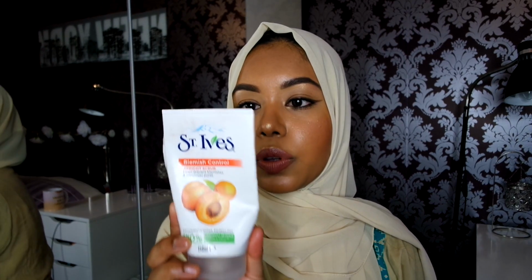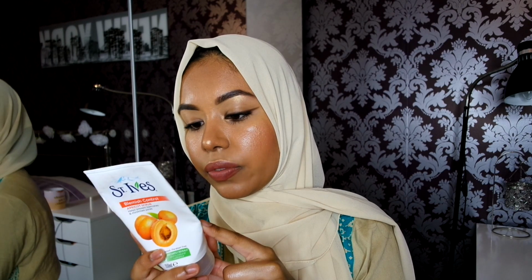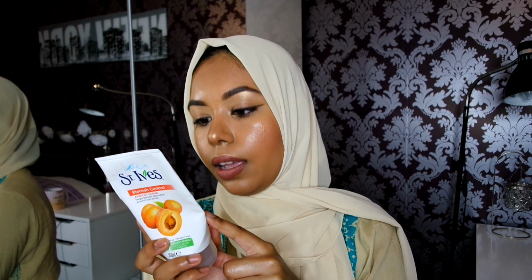I don't always use this, but it's another one that I always go back to. It says it's suitable for sensitive skin, and it's non-comedogenic, obviously, because it's blemish control. It's very high exfoliation, so I go back to it if I really need it, but not all the time. I use the Garnier more than this one. This is more of a scrub.